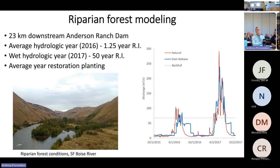Okay, secondly, we've done some riparian forest modeling. So this is what's happening within the floodplain. And this doesn't go for the full stretch, but pretty much focuses on the 23 kilometers just downstream of Anderson, where there's a little more floodplain area before it really gets canyoned out. And so what we did is we looked at 2016 as an average hydrologic year and 2017 as a really wet year.